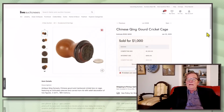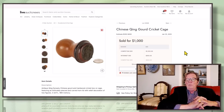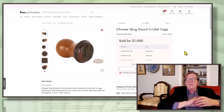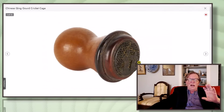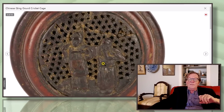And in the end, it did fine. I thought it might bring a little more than that, but it ended up at about $1,300 plus, including the premium, which is good. I think originally we said 1,000 to 1,500, somewhere in there, maybe 2,000. But it was a very nice example. I think the little bit of damage on the top probably held it back a bit, but the surface of the top with the figures, I just thought was lovely.